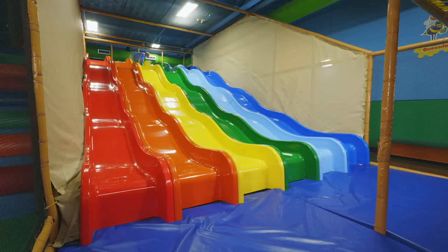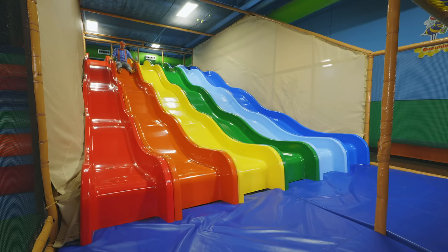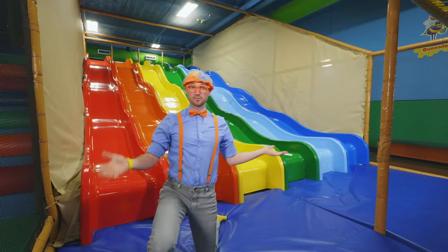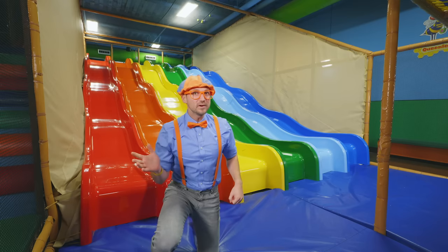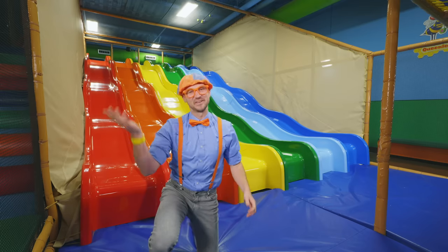Which color am I gonna choose? Woo-hoo! The orange slide. Yeah! Orange is one of my two favorite colors. And also, it's a color of a fruit. Can you think of what fruit I'm thinking of? It's a citrus. It's called an orange.